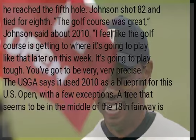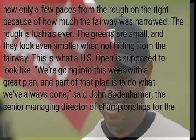A tree that seems to be in the middle of the 18th fairway is now only a few paces from the rough on the right because of how much the fairway was narrowed. The rough is lush as ever. The greens are small, and they look even smaller when not hitting from the fairway. This is what a U.S. Open is supposed to look like.